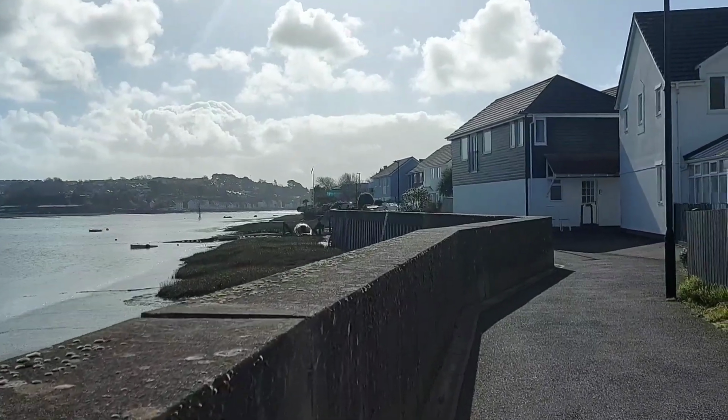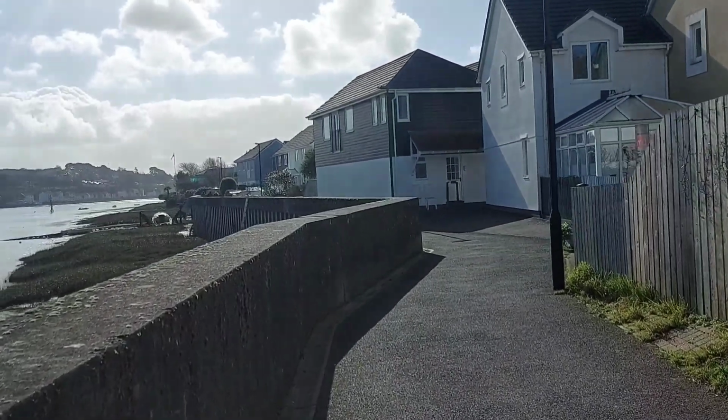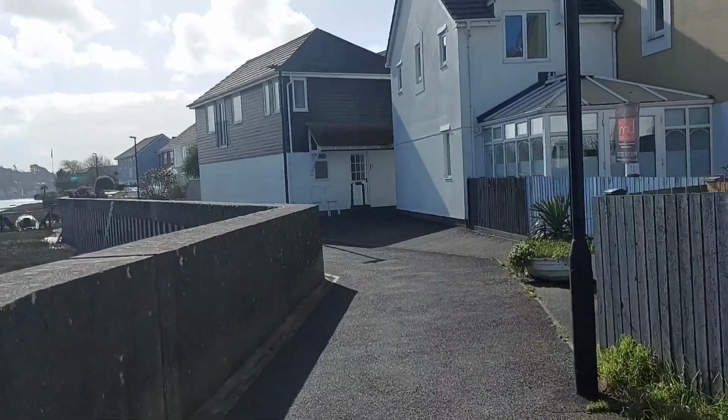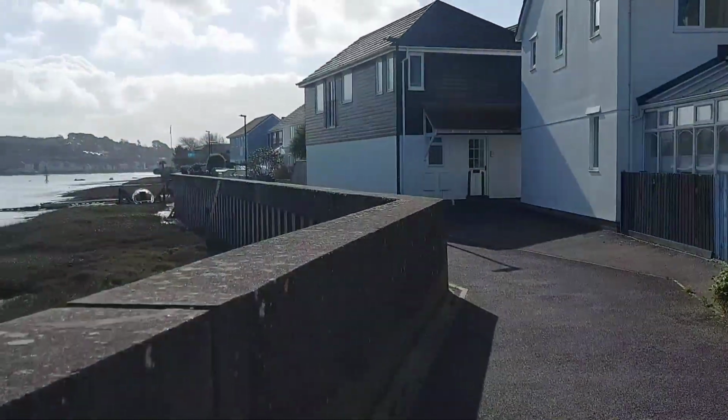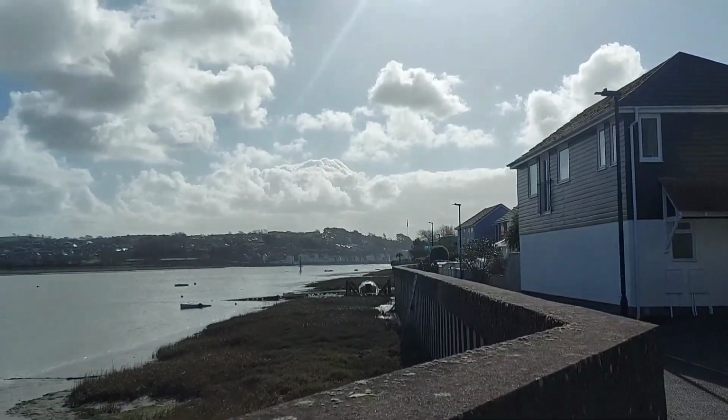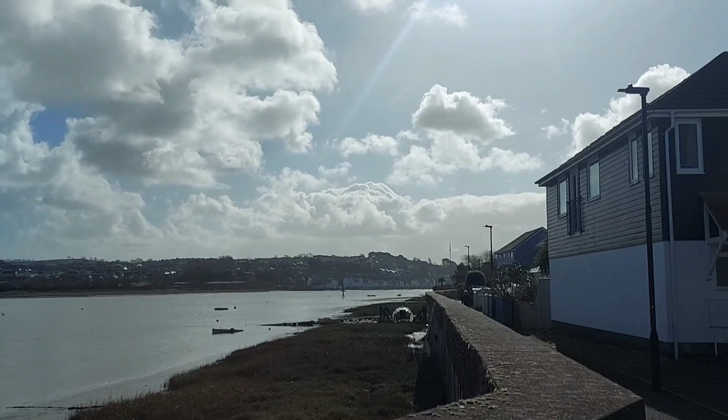Sue reminds me we came here before and had a cheese toastie, so we might go to the same place. And it's hot. It is really hot, yeah. We're almost considering getting down to our t-shirts, it's that hot at the moment. But what a beautiful day to be walking.